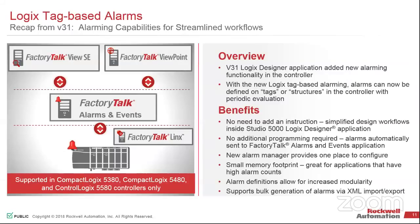where you have the ability to export and import from Excel, you can now do that at the controller level. The ALMAs and ALMDs will stay as instruction-based. They're still heavier than your standard alarming. Limitation-wise, if you remember the past, we told you in L7 we can do about 250 alarms per controller. That was our recommended max. The differentiation point there is that if you're using the instruction-based, it's based off the runtime date stamp.